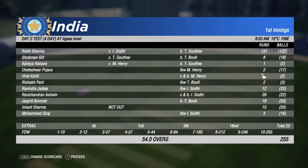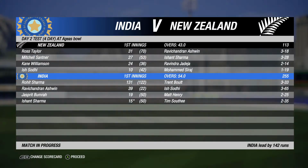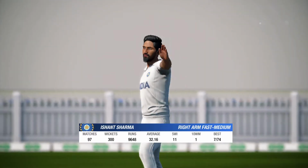So India lose their last wicket on day two, playing 54 overs. India put up a total of 255, with Rohit Sharma making an amazing 131 runs off 122 balls. The pick of the bowlers for New Zealand would be Trent Boult, with 3 wickets, giving just 33 runs. So India lead by 142 runs, and the second innings starts with New Zealand going up to bat now. There we go, Devon Conway and Latham come on to bat, and Ishant Sharma starts for India.